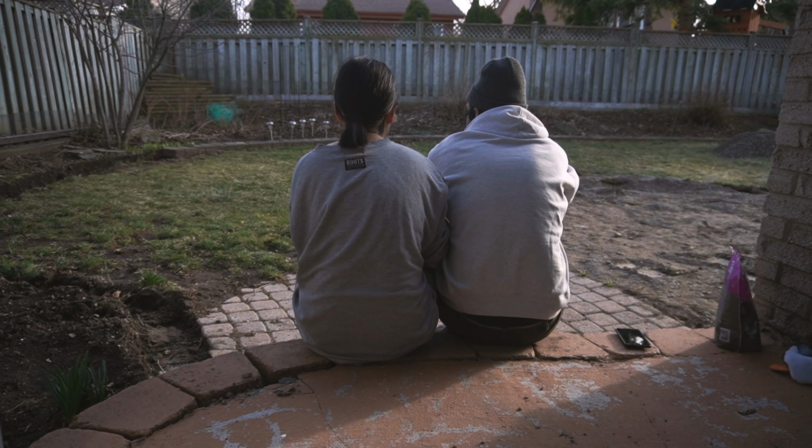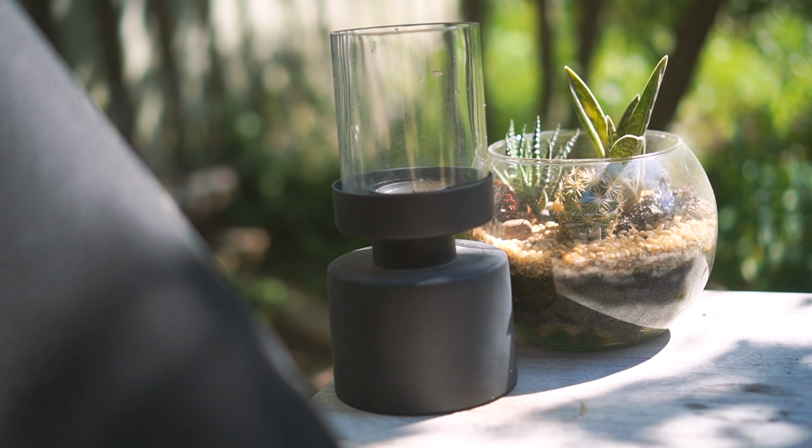So, our backyard makeover. If you missed part one, that's where we talk about the initial plans, the designs. This episode we're getting into building and finishing the deck. There were a lot of ups and downs, and the pandemic affected a lot more things than we expected.